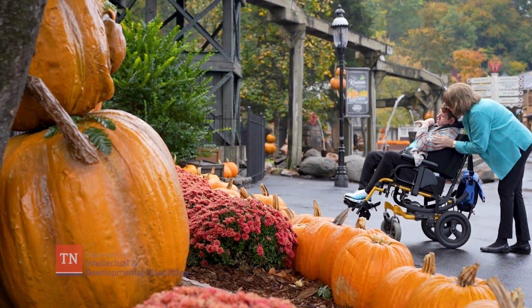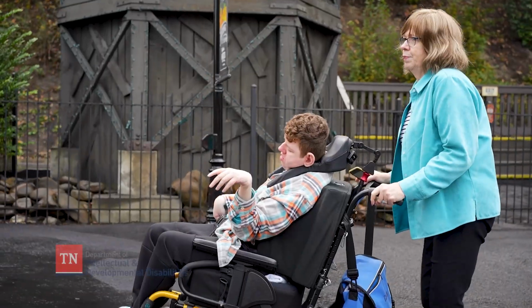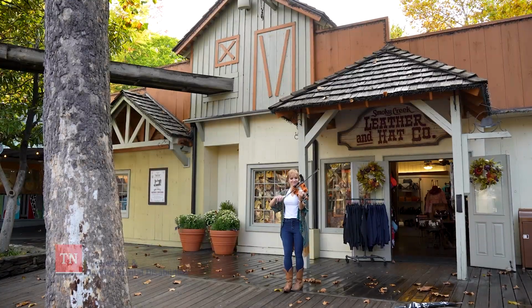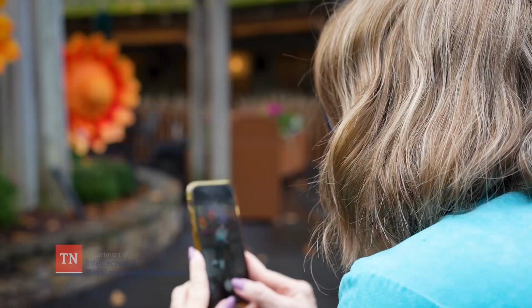Look at the pumpkin person. Corey has enjoyed everything from the carousel to the train, which is his favorite. And he especially loves the live entertainment. He usually stops and we have many, many pictures of him smiling. Fall is one of his favorite seasons because of all the bright colors and all the displays.